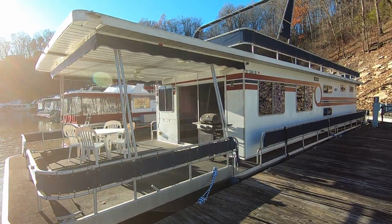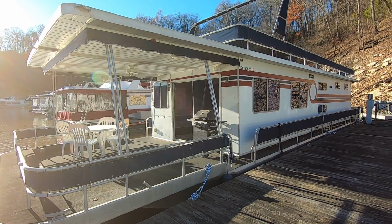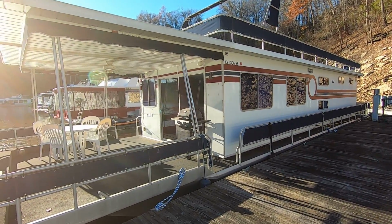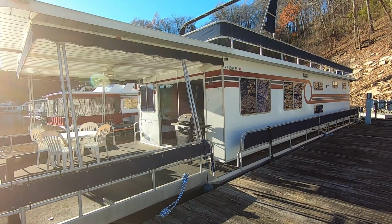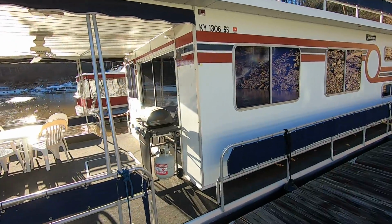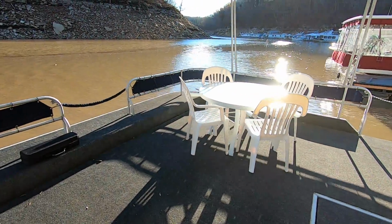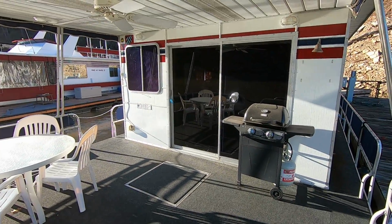Now, I believe just about every marina on Lake Cumberland right now has houseboat slips available. So if you want to keep this on Lake Cumberland, you've got plenty of options. Feel free to contact us. We'll let you know what all options are available, or if there's a particular area of the lake that you want to be at. Or if you're looking to transport this somewhere else, again, just contact us through the website. We'd be happy to point you in the right direction and give you a quote to have it transported wherever you're looking to take it.